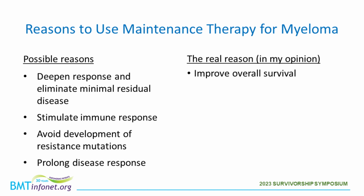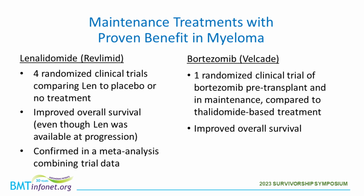But in my mind, the real reason that we use maintenance therapy is because of clinical trials that show that not only does it prolong disease response and maybe do all of those other things, but it actually makes people live longer. And the reason that we need it to do that is because after a stem cell transplant, in general, the myeloma is in a good response. So it's not necessarily that easy to make it in a lower response. In general, the myeloma is not causing problems. And once people recover from the side effects of the transplant, they're usually feeling good. And the maintenance therapy is not going to make them feel better. So since it can't make you feel better, what we really want it to do is make you live longer. And luckily, we have treatments that do that as maintenance therapy.